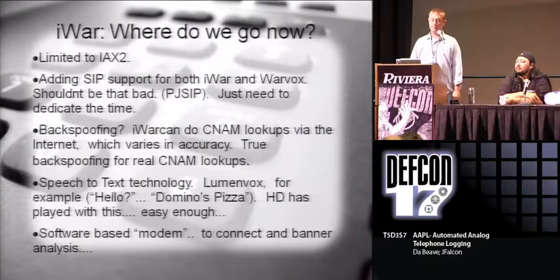Other things that we've come up with is things like backspoofing, which I'm assuming people here are fairly familiar with. Yes? No? Anyways, backspoofing is where you set your caller ID to your target, then you basically make a call to yourself to get who owns that phone number. The CNAME comes up as the owner of the phone number. And we already have in there stuff where it'll do CNAME lookups on databases across the internet.